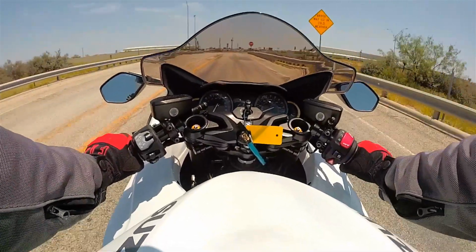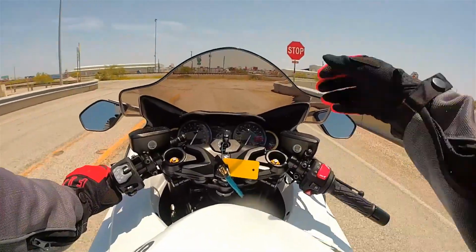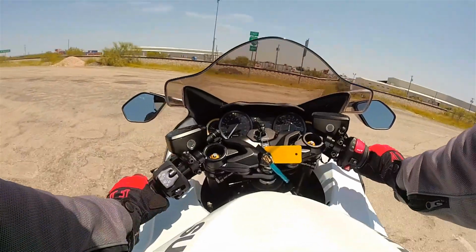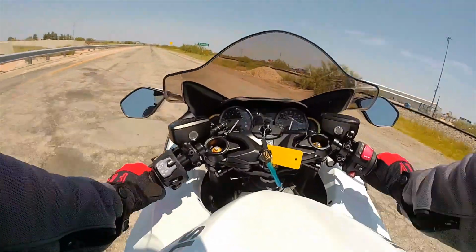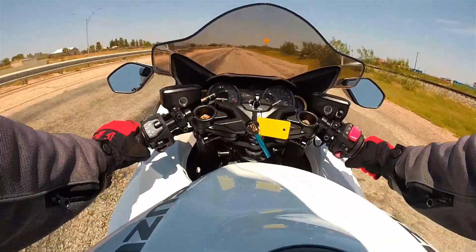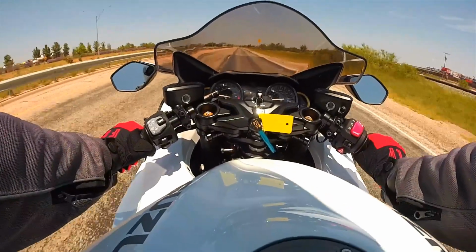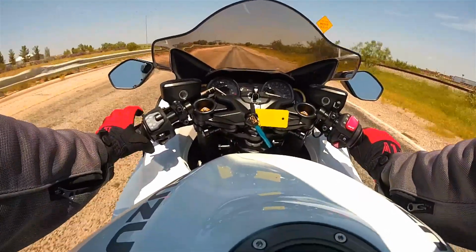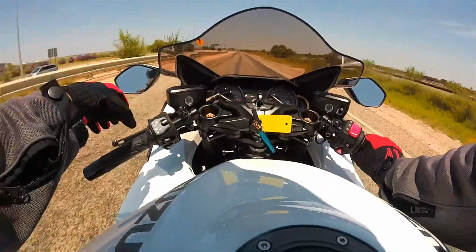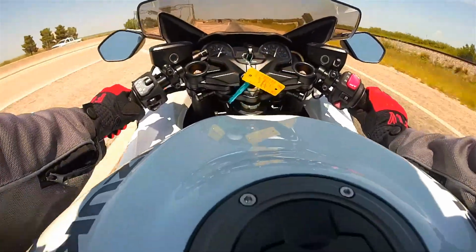Boy, and that's another thing, is that this thing begs to go. It's a typical Hayabusa, and it has the soul and character of a Hayabusa in that regard. There's no doubt about it. The bike begs you to go. The speed limit on this highway is 65 miles an hour, and the bike is laughing at you. It's begging you. It's egging you on. It wants to go 175 miles an hour or faster. Sweet Jesus Lord.